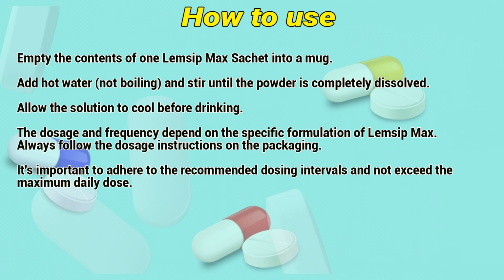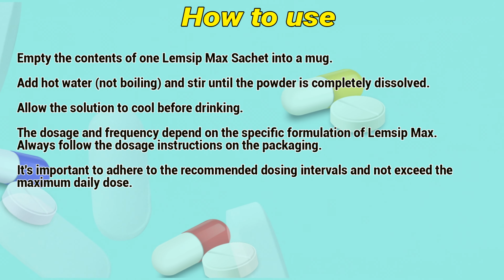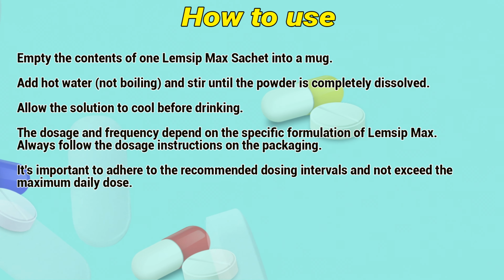How to use: empty the contents of one Lemsip Max Sachet into a mug, add hot water, not boiling, and stir until the powder is completely dissolved. Allow the solution to cool before drinking.